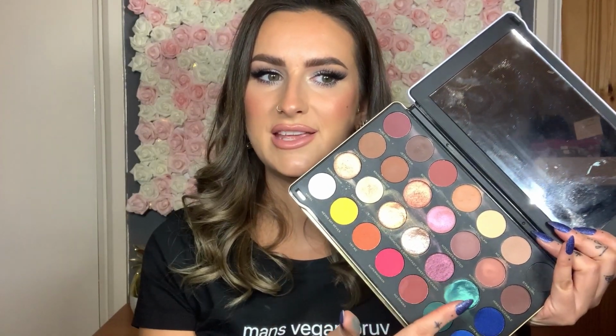So I've just done some swatches. These are my personal favourite shades in the palette. I would say if you're looking for a good vegan and cruelty-free eyeshadow palette on a budget, I would say this one is a really good one to go for. The only thing I would say is just be careful of these creamy shades here, because they're probably not going to last that long. But yeah, they're still fun to play with.